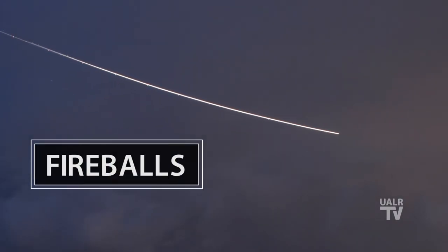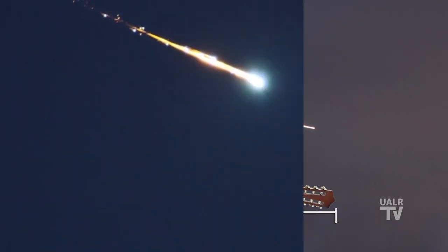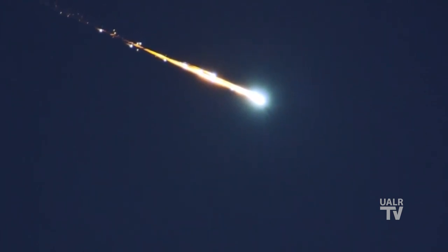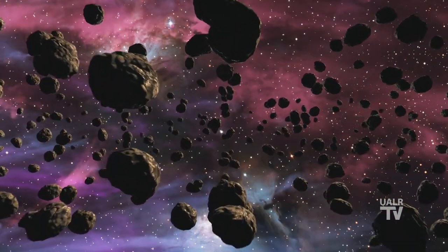And rather than being tiny bits of interplanetary fluff, fireballs are meteoroids that range in size from a small pebble to a basketball to something over a meter across. Vivid colors, sonic booms, and smoke trails have all been reported by witnesses to these spectacular meteors. So where does all this meteoric material come from?